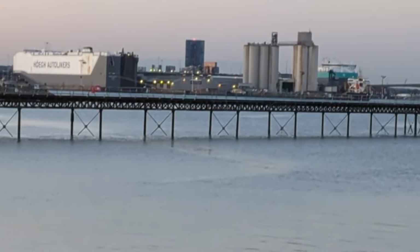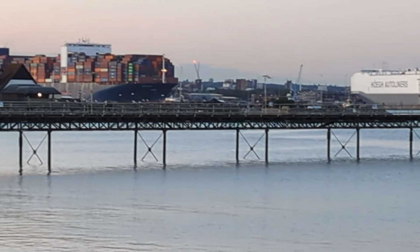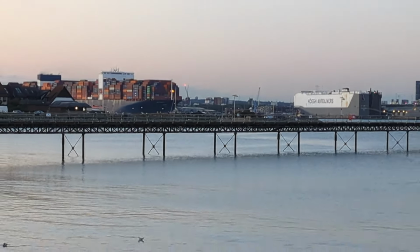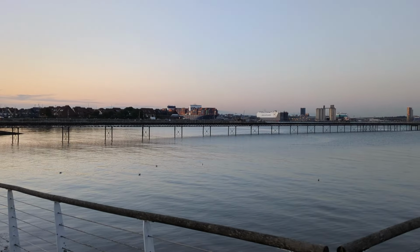I thought that was a big ship. But that is a mothership. Here at Hythe.